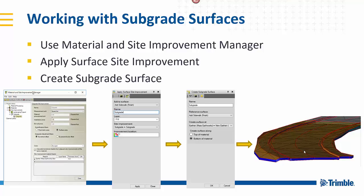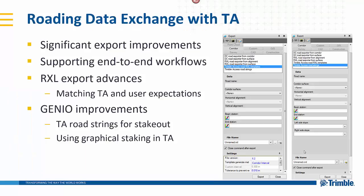For corridors, we have done a lot of work to improve the routing data exchange between Trimble Business Center and Trimble Access. You will notice that there are two exporters that have been added.